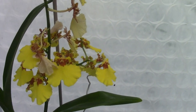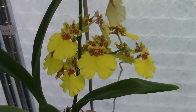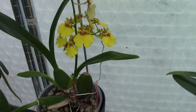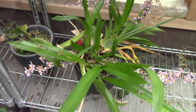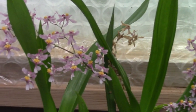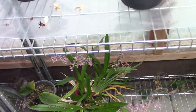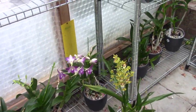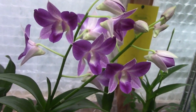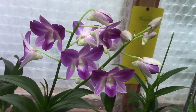My Dancing Lady. Some older blooms. Let's take them off. But still some fresh blooms. Kind of fresh. And underneath that one we have still some blooms on my Sotowarum. Beautiful one. And a beautiful fragrance if you ask me. Bit soapy, but very nice. My Blue Happiness, Dendrobium Phalaenopsis Blue Happiness, is in bloom.